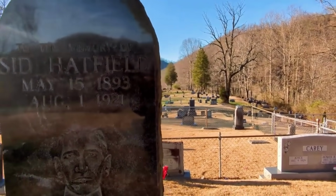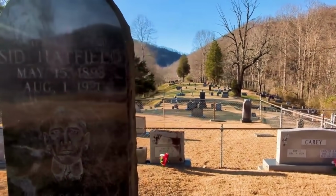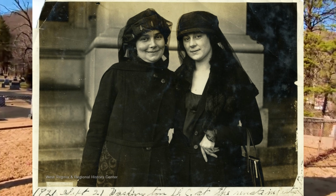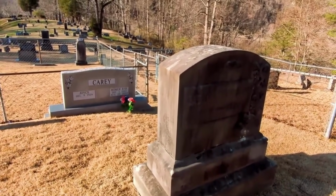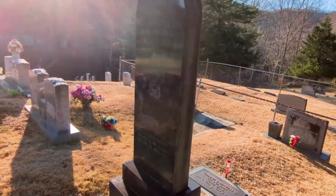So a year after the Matewan massacre, Sid was going to court with his wife, and he was killed on the courthouse steps. His wife was originally married to Mayor Testerman, his best friend. Sid then married her, and a year later, she lost him too.